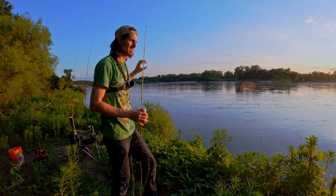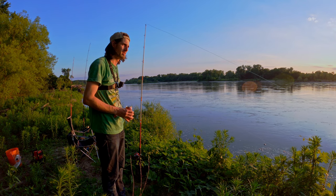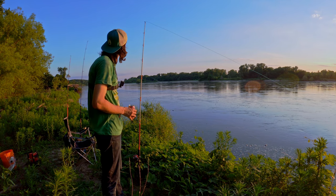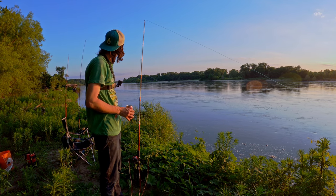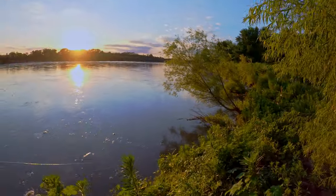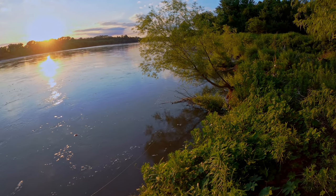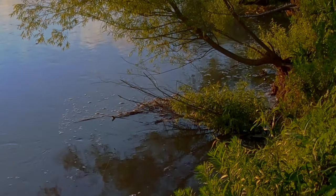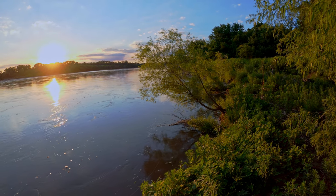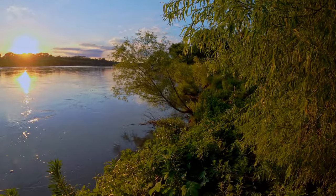This line's getting taken right here into this brush over here. It's not going to be pretty if I get something on there, or if I need to rebait. Yeah, I'll show you what I'm talking about here. Right in there, my line's getting taken right on top of that brush pile. So hopefully I can maneuver it out of there. If I have to, I'm gonna leave it there for now. Could be some little fishies coming on.